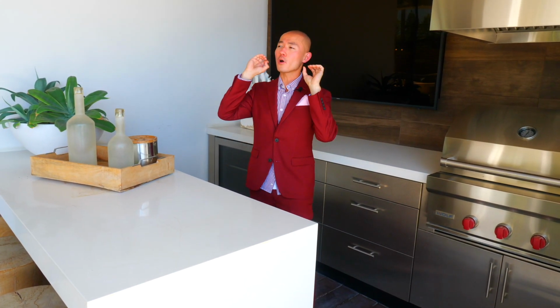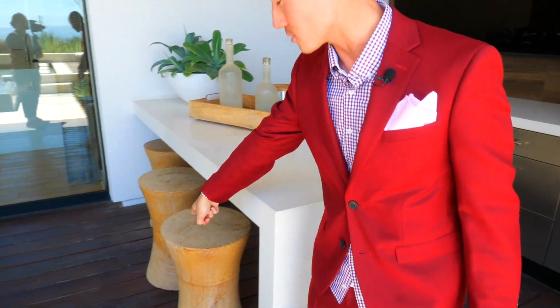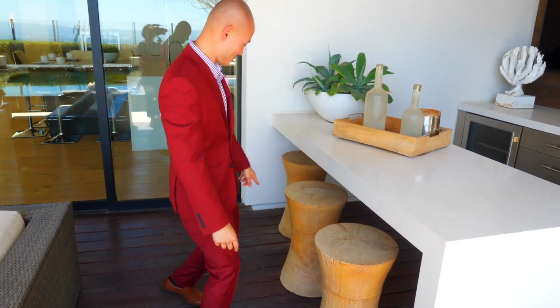When you guys are decorating your house, designing your house, always think what's the best way for me to drink alcohol, or the easiest way I can access alcohol. So anyways, okay, they got some chairs there, never mind. I like that.